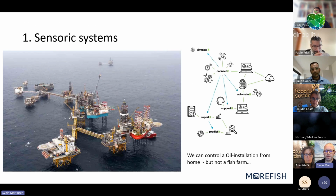For sensoric systems, just to show you, this is an oil installation in the North Sea, and we have developed technology to control this. Maybe from the office back home, but not a fish farm. We do not have complete systems to run a fish farm.